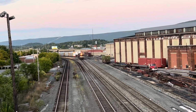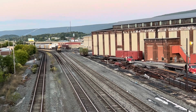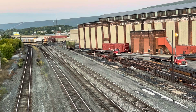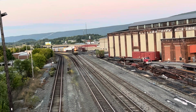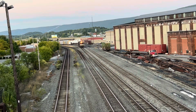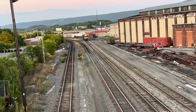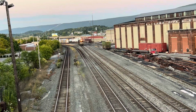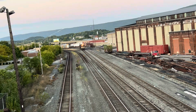A little bit about Altoona. Population's 43,963. Established in 1849 by the Pennsylvania Railroad. In the early 20th century, the Pennsylvania Railroad Altoona Works employed about 15,000 people. Just around the curve, today's Norfolk Southern Railroad Juniata Works locomotive rebuild operation still employs over 1,000 people.